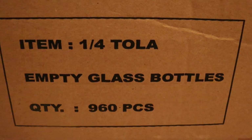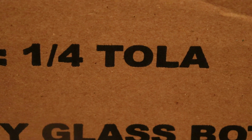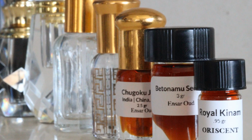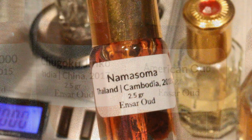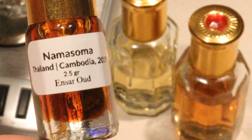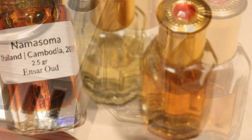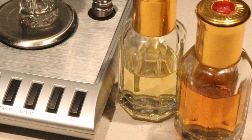In this video, I'll quickly clarify why you should avoid purchasing oud, or any precious aromatic, by the tola measurement, and briefly explain the differences in bottles available. In short, bottles vary in capacity, so a quarter tola bottle may only hold 2.5 grams instead of the expected 3. The tola is a standard of measurement commonly used when purchasing oud.